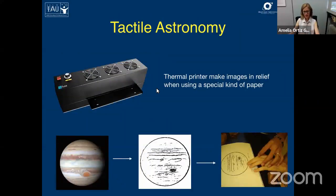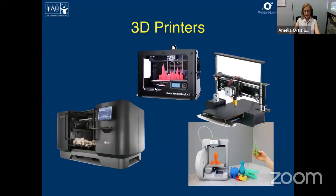Numbers we were talking about before, we can produce an image of the planet Jupiter in this case, and then make a special drawing that is afterwards printed in a special printer that makes the image in relief so that it can be touched. And of course, nowadays with 3D printers, anyone can produce 3D objects that can also be touched.